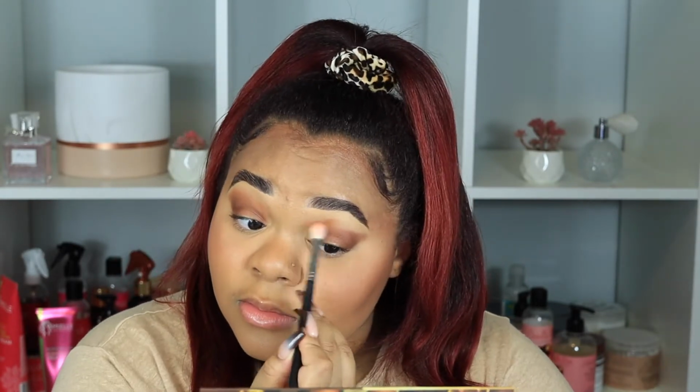So now I have this cute brown pretty much laid down on my eye look. I want to expand my eye a lot more, so I'm gonna go in with the shade Pull Up. Y'all, I'm kind of shook right now. It's giving the vibes, okay?